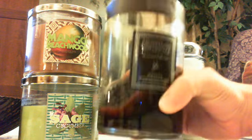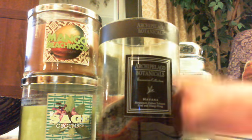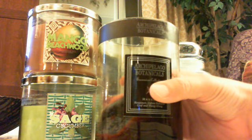Now, I'm not going to scoop it out and mess with it. I'm ready for it to be done, and it's a big jar that's just taking up space in a small space that will have more candles added to it. So I'm going to throw the jar away. But I'm not impressed with the burn. However, the throw was very good.